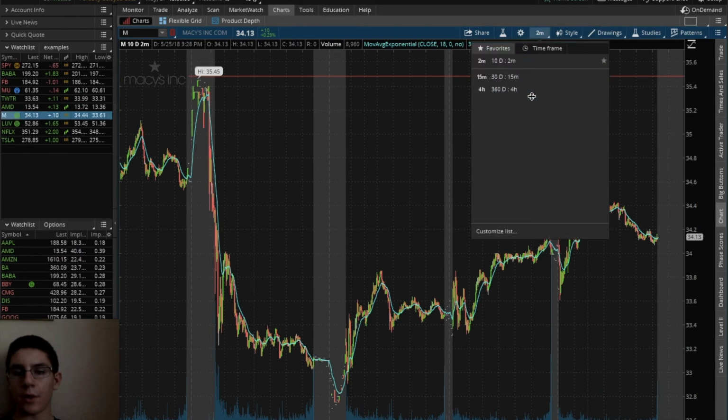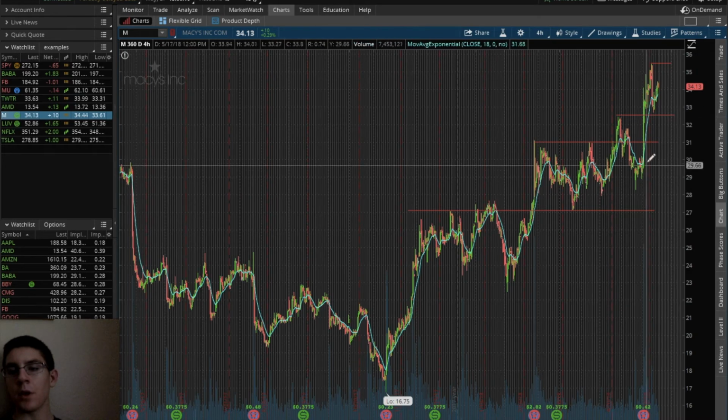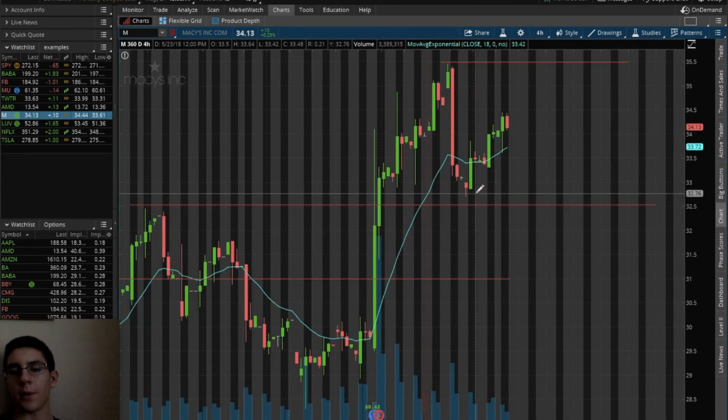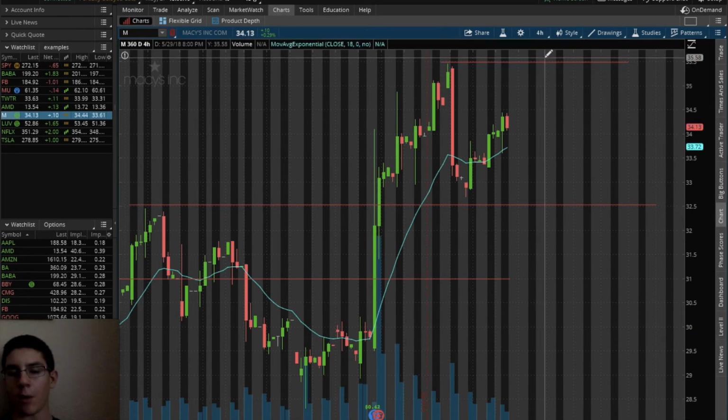Macy's, another requested stock here. Obviously, we've been staircasing up. So we came down and we bounced back. So obviously it looks like our next play is going to be a bounce off here back up to the 33.55 level.